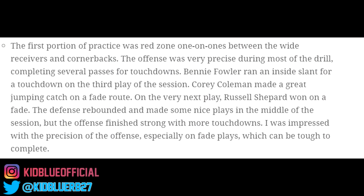We now look at the sideline notes. So we'll start off with the first paragraph here. It says the first portion of practice was red zone one-on-ones between the wide receivers and quarterbacks. The offense was very precise during most of the drill, completing several passes for touchdowns. Benny Fowler ran an inside slant for a touchdown on the third play of the session.